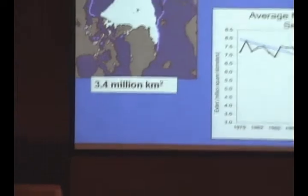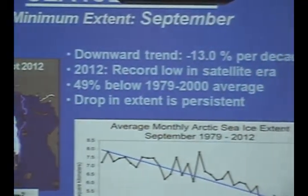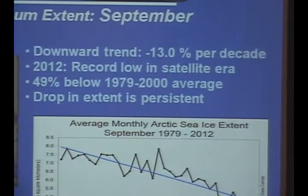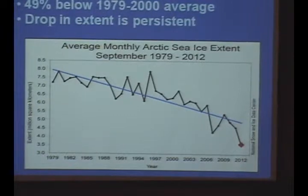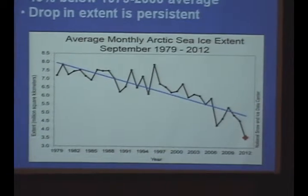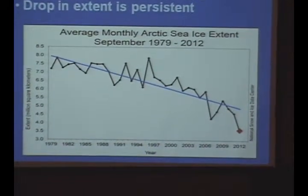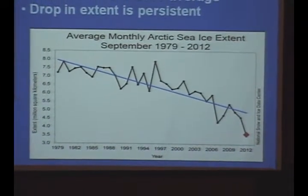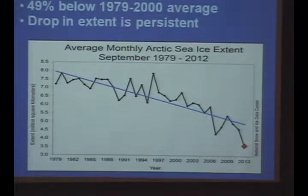Now what I want to do is take a snapshot every summer for the time that we've had satellites available. So that started in 1979. And we're looking at how small the sea ice cover got every year in the summertime. You see that plot over here. What do you see about the Arctic sea ice cover in the summer? Going down. Why is it going down?